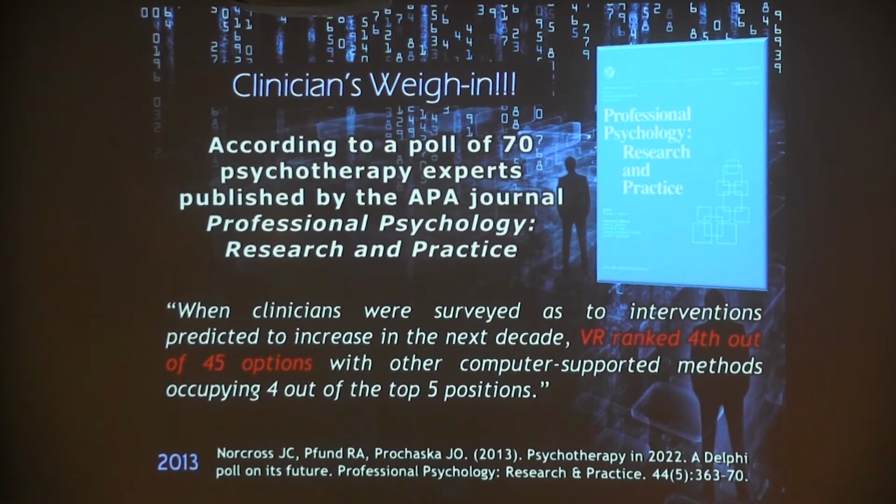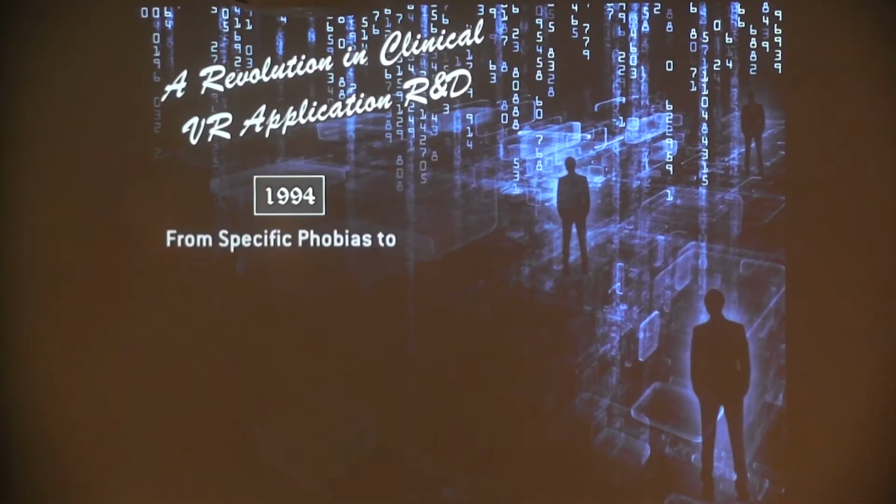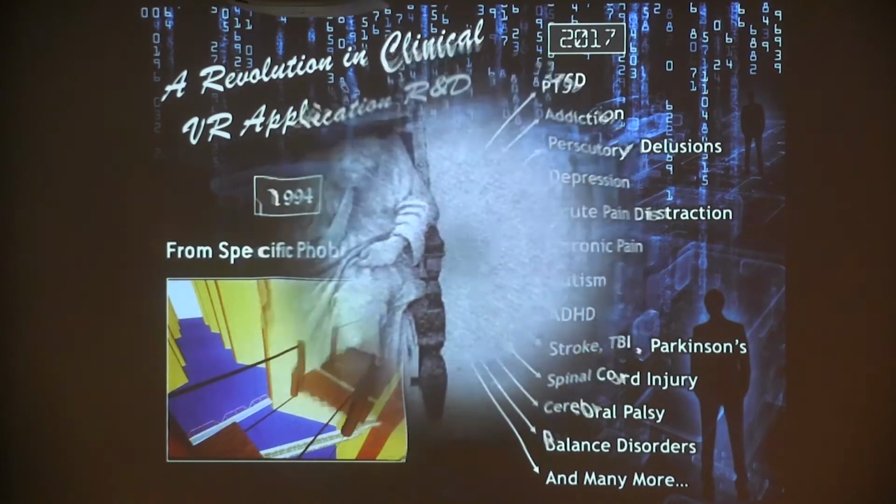So the traditional method of sit on the couch and pay a lot of money for psychoanalysis 3 times a week, maybe that will be changing as technology evolves, or maybe it'll be amplified. Since 1994, we've seen applications going from exposure therapy for specific phobias being a primary target to these areas where we've seen over the last 20 years solid research indicating added value, using VR either as an assessment, treatment, or tool for scientific research in these clinical conditions.